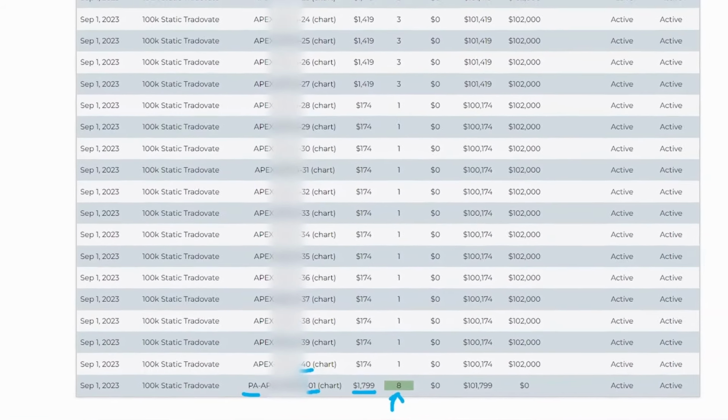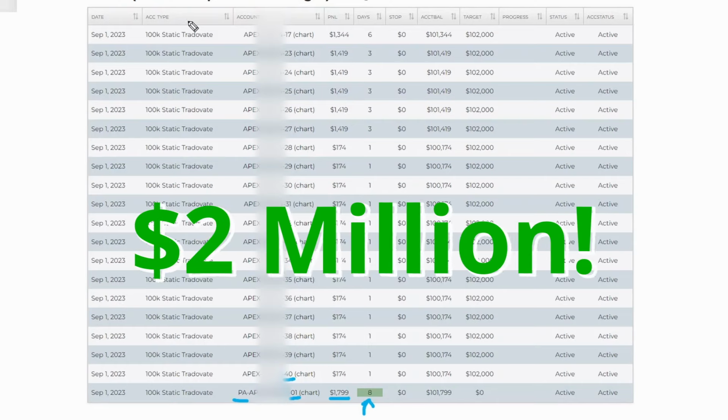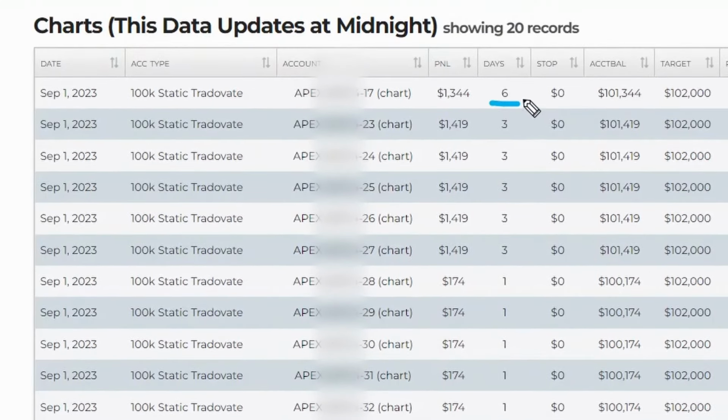I just want to point out here that all the accounts that I'm using are 100K static trade of 8 accounts. So really, if you add all these up, once they all become PA, so 100K times 20, that'll be 2 million of funded account that hopefully I'll be able to trade. But for these evaluation accounts here, you can see the number of days. The next one here is 6 days. Hopefully I can hit that target of 102,000 sometime next week. So this will be the next account that will hopefully become a performance account.